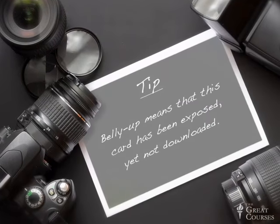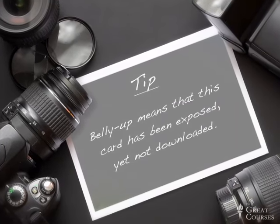Belly up. One side of the card usually has a brand name, number of gigs on it, that kind of thing. The underside of the card, I call the belly, there's usually a space to write information. I don't write anything on there but my name, my email, my phone number. For me, belly up means this card's been exposed, yet not downloaded.